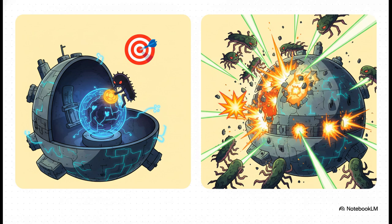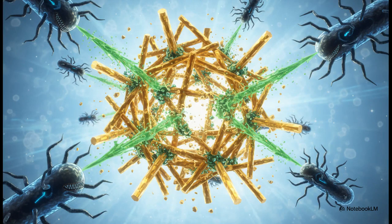But not all bacteria are that subtle. Our next pathogen, Pseudomonas aeruginosa, is the complete opposite. It's all about brute force from the outside. Pseudomonas deploys what is essentially a tissue-melting weapon. I'm not even kidding. It's a toxin called Elastase, and its whole job is to dissolve the very matrix, the scaffolding that holds our cells and tissues together, stuff like elastin and collagen. This isn't a precision strike, it's a demolition charge.